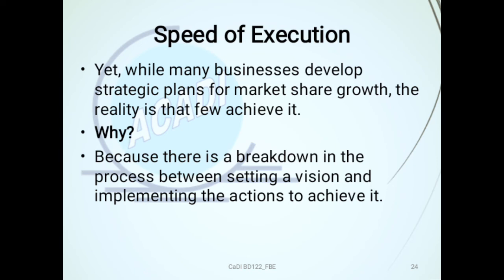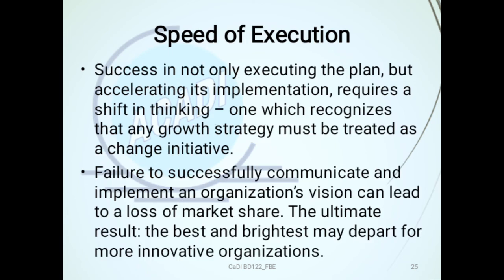Yet, while many businesses develop strategic plans for market share growth, the reality is that few achieve it. Why? Because there is a breakdown in the process between setting a vision and implementing the actions to achieve it. Success in not only executing the plan but accelerating its implementation requires a shift in thinking, one which recognizes that any growth strategy must be treated as a change initiative. Failure to successfully communicate and implement an organization's vision can lead to a loss of market share. The ultimate result: the best and brightest may depart for more innovative organizations.